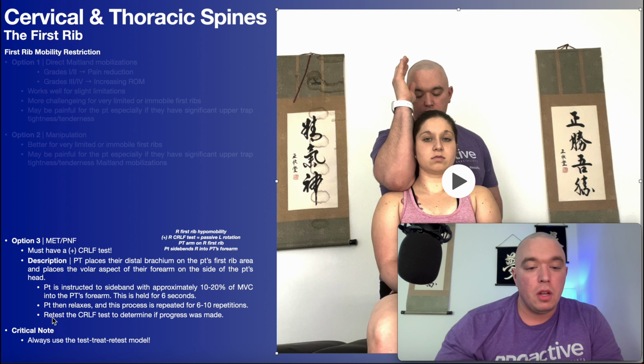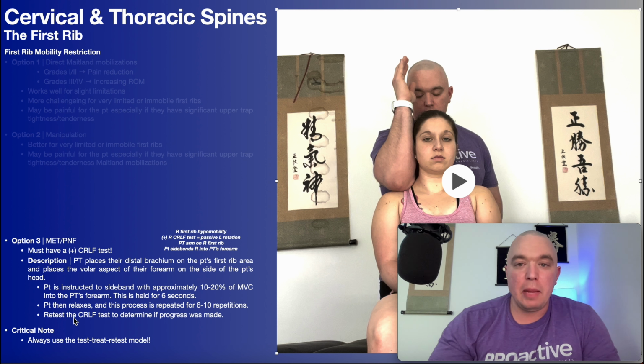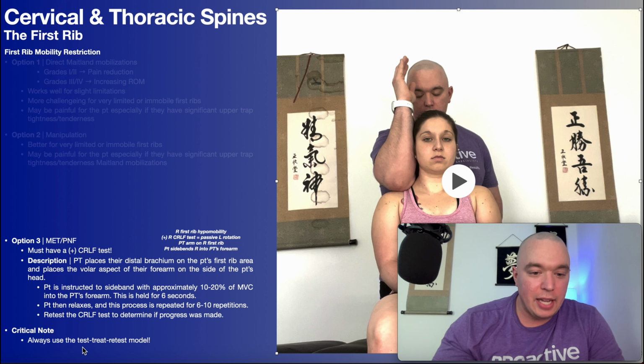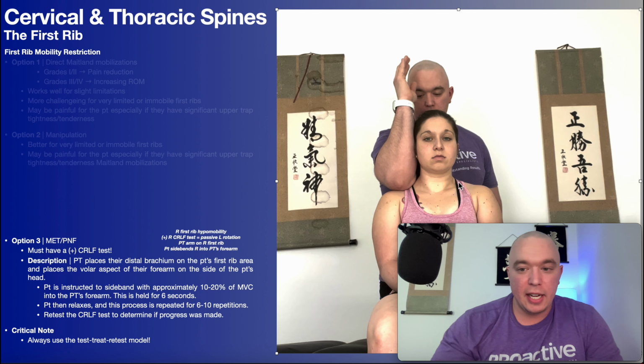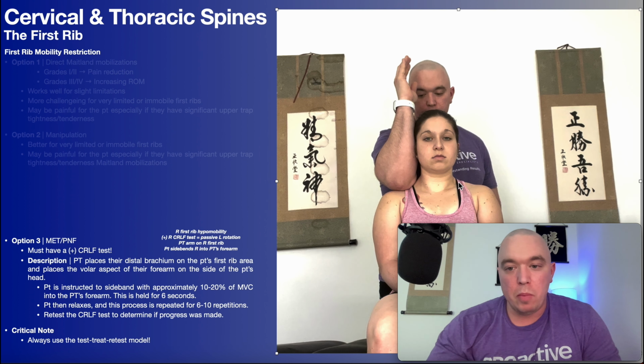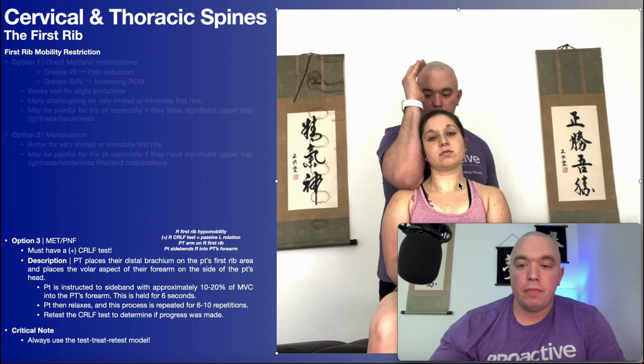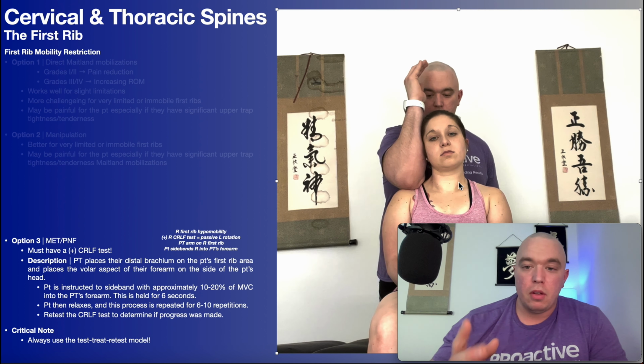I'll always, again, retest with that CRLF test to see if we made any progress with this. But again, it's quite amazing how just 6 to 10 repetitions of this can improve pain and mobility so much. Bottom line, always use that test, treat, retest model. Let's take a look at it one more time. Go again. 1, 2, 3, 4, 5, 6, and so on and so forth.